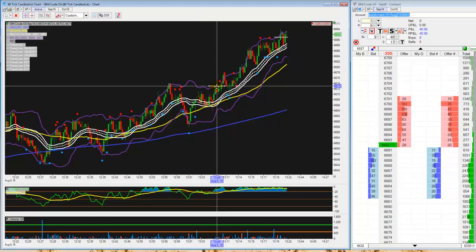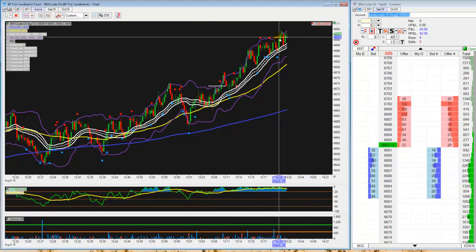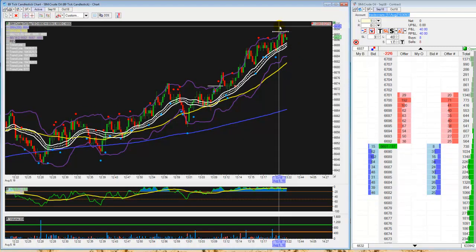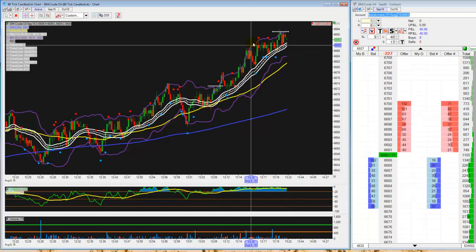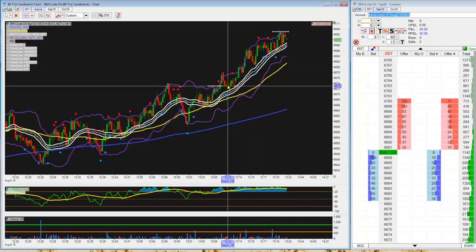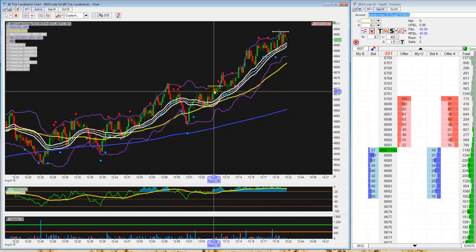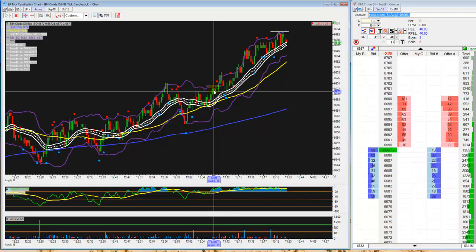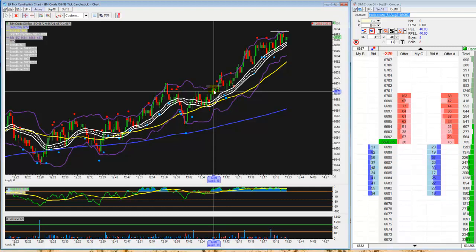Original entry point at 73 would have made a 93. We did run 1p on the 73 to 93. Got 2 ticks positive slippage. That's just because I'm trading in a sim account, so you get positive slippage.